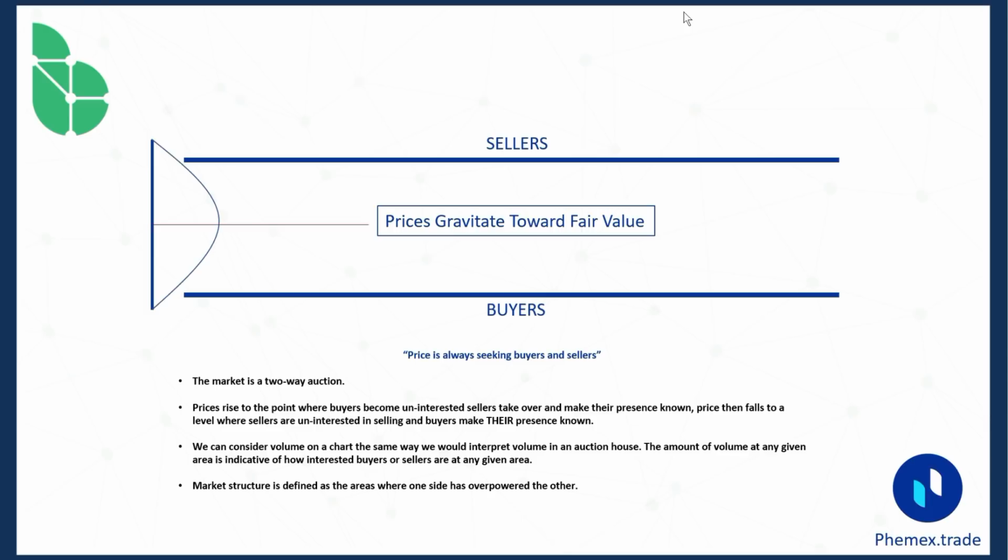So you've probably heard the term that price is always seeking buyers and sellers, but you might not understand what exactly that means. So there is a theory that was popularized back in the 1980s by a guy named J.P. Steidlmayer, and it's called auction market theory. And essentially, markets are a two-way auction. Okay, so if we talk about equities, if we talk about crypto, commodities, it doesn't matter. Buyers and sellers are taking place in a two-way auction.